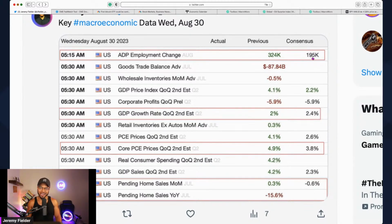So the market might say, I don't know if we really believe you. We're going to wait for the revision. Number two, as long as job openings are coming down, the labor force is coming into balance. So that's okay if you have people adding more jobs to the economy. The negative side is, is there a supply side issue? Do people have to raise wages?